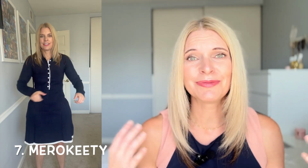Okay, this is not a keeper. This is by Merokeety. Meow. I'm not loving the style, but it came up in fall dresses and it's got a 4.4 rating. So on a lot of people, maybe they like this. I don't know if I love the trimming on this with the white on the bottom and the little collar. It's like it's trying to be preppy, but it just looks a little cheap to me. It does have like pleating at the bottom. Maybe if I was wearing shapewear or just was taller and thinner, this could be a cute dress. It's just like not doing it for me.